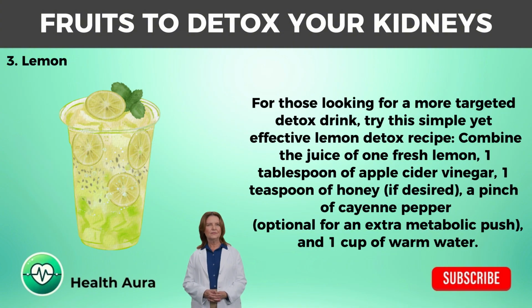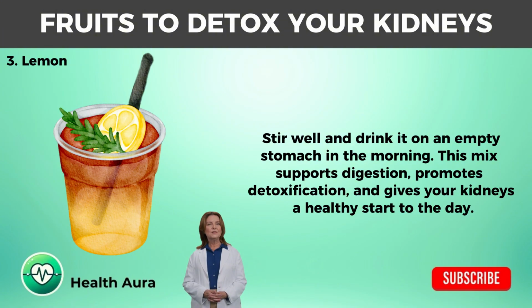For those looking for a more targeted detox drink, try this simple yet effective lemon detox recipe. Combine the juice of 1 fresh lemon, 1 tablespoon of apple cider vinegar, 1 teaspoon of honey, if desired, a pinch of cayenne pepper, optional for an extra metabolic push, and 1 cup of warm water. Stir well and drink it on an empty stomach in the morning. This mix supports digestion, promotes detoxification, and gives your kidneys a healthy start to the day.